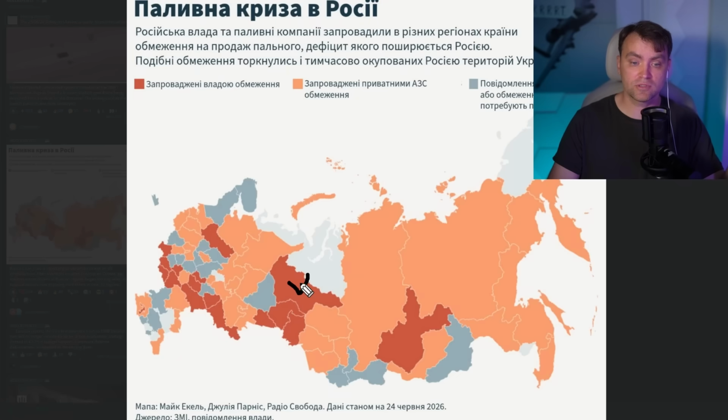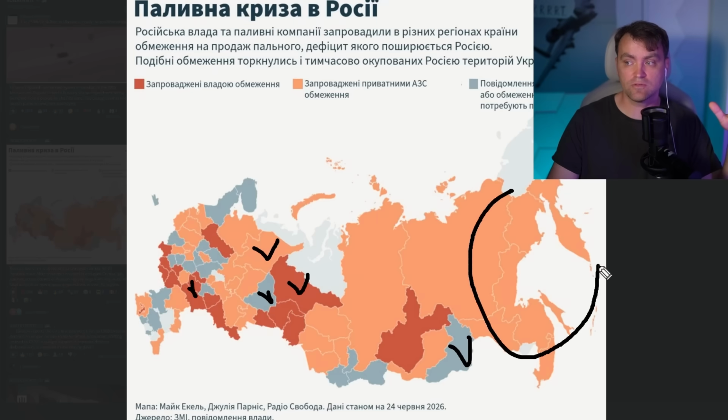I wonder what region of Russia that is, because they have different situations with the fuel, but on average, it's very terrible. So this is the Russian map. Red territories with the government limits, amber territories where the private fuel companies introduced their own limits, and the gray ones, well, the information is absent. So you see, even though Ukraine is unable to hit Far East territories, still there is a fuel crisis and it's going to escalate.